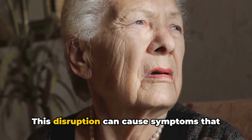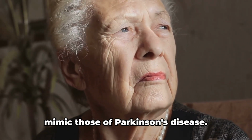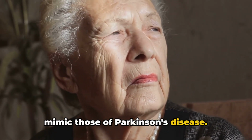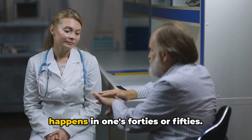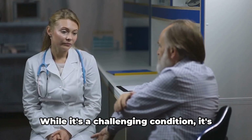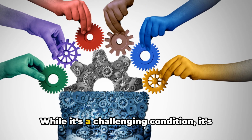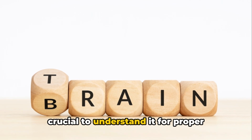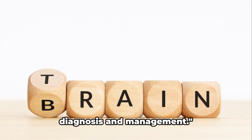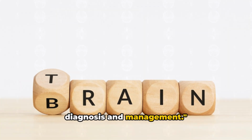This disruption can cause symptoms that mimic those of Parkinson's disease. The onset of this condition typically happens in one's 40s or 50s. While it's a challenging condition, it's crucial to understand it for proper diagnosis and management.